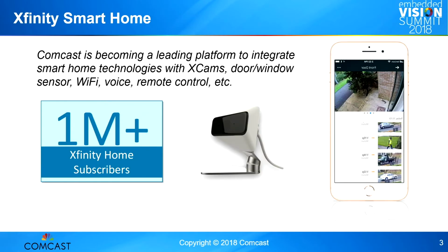Comcast is becoming a leading platform to integrate smart home technologies with millions of cameras. Our cameras have 24/7 continuous video recording, and our customers can view the live view and also browse all the events based on smart thumbnails, which are representative of each event. You can also do semantic search and object filtering based on what kind of object you are interested in. Besides cameras, Xfinity Home also provides door and window sensors. We also integrate Wi-Fi signals, remote control signals, and maybe voice information. By fusing all this data, we can do anomaly detection. Our team is also responsible for the big data analytics from all these sensors for smart home.